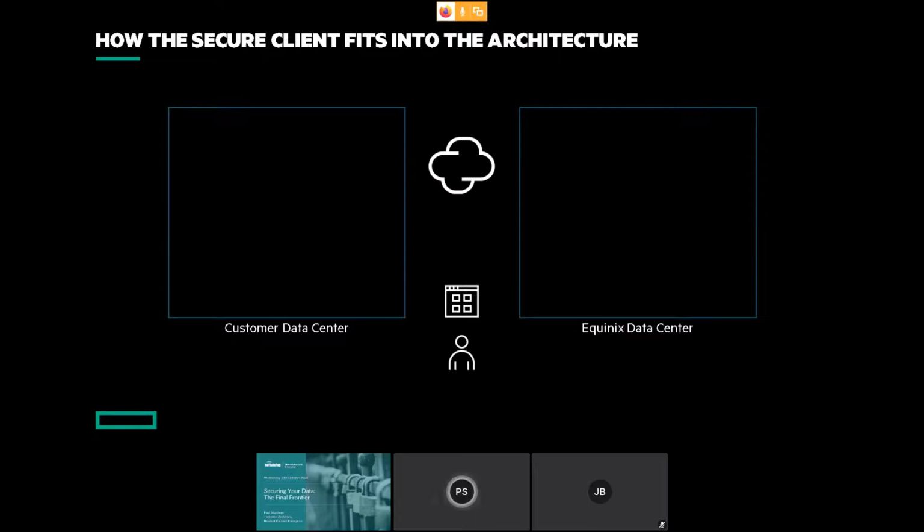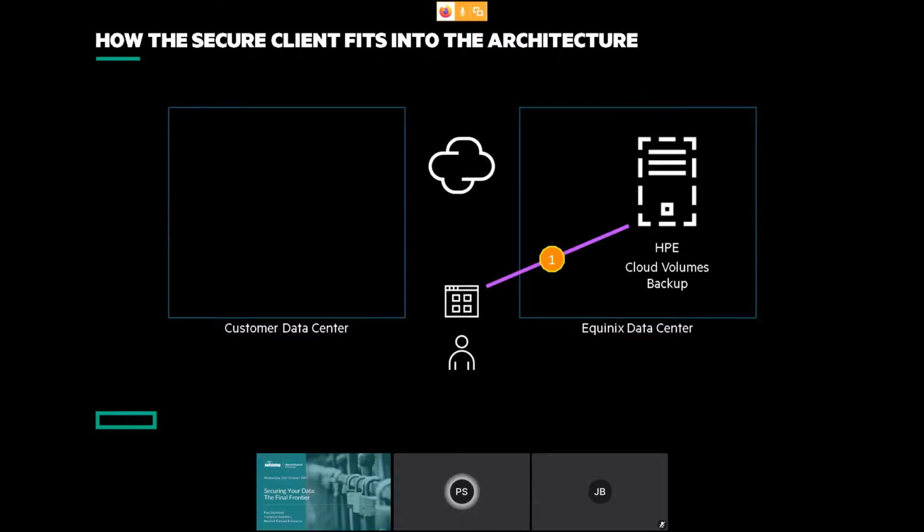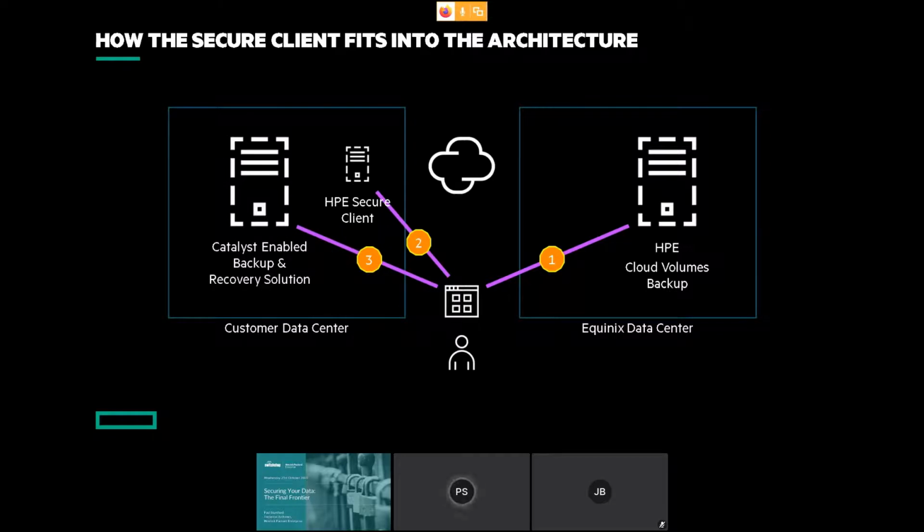So this just shows that the Cloud Volumes Backup portal and the actual backup target sit within the UK. We have 2 sites in secure Equinix data centers that are held within the UK. You then obviously have an internet connection between your on-prem data center and the Cloud Volumes Backup. Here we install a secure client application that creates the connection between the source production data center and the target that sits within Cloud Volumes.